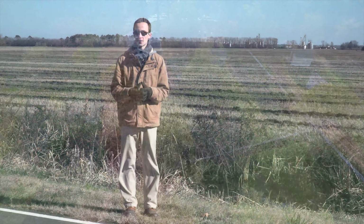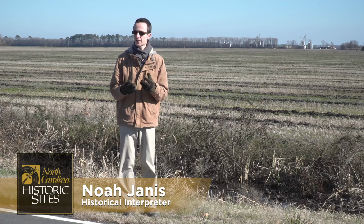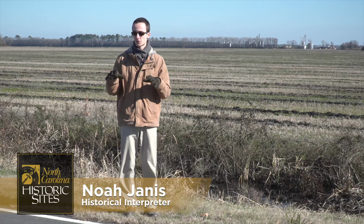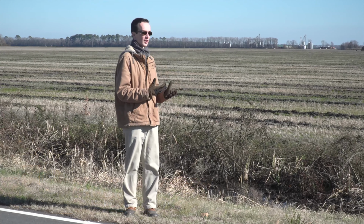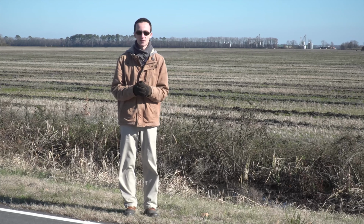For this edition of our Lost Building series, we're going to be talking about the Plantation Store, which would have likely been located somewhere in or near the barnyard area here along the transportation canal, because it was one of the first structures built on this plantation.